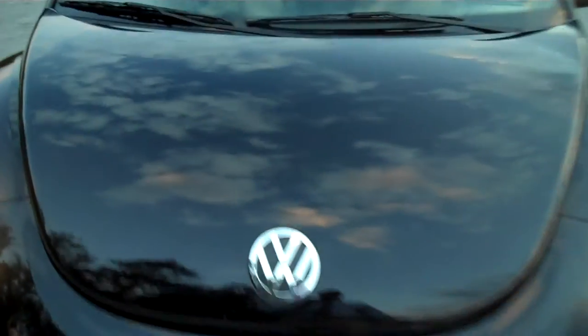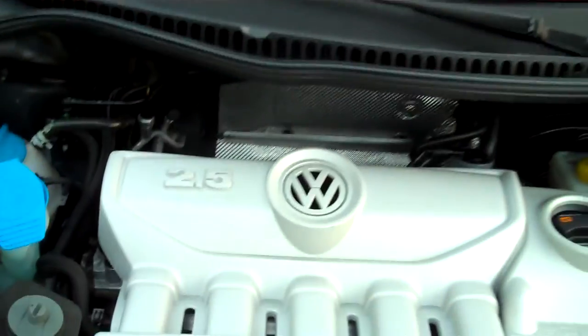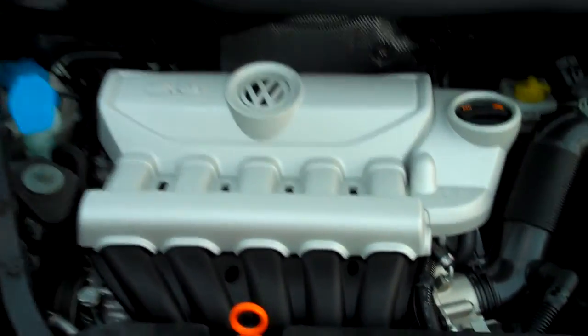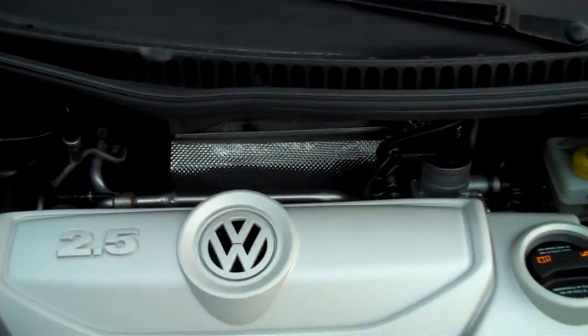Just want to zoom up front. This car has Volkswagen's 2.5 liter engine, like the Jetta. Very clean engine bay, like you would expect for a 2010 model year car. Front bumper does have some bug stains and scratches on the front bumper there.